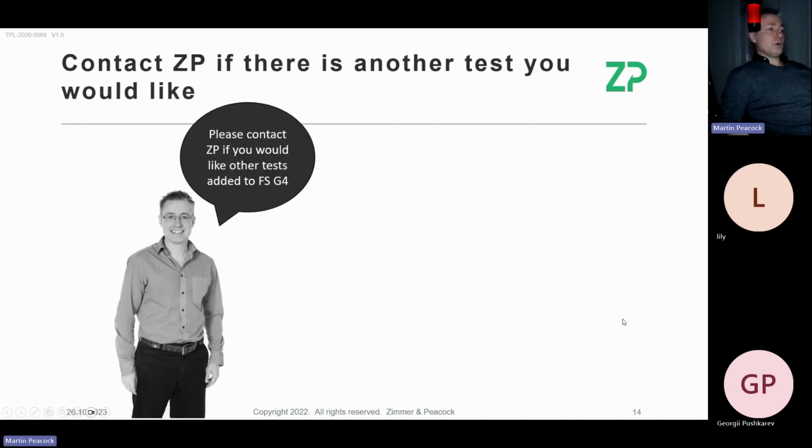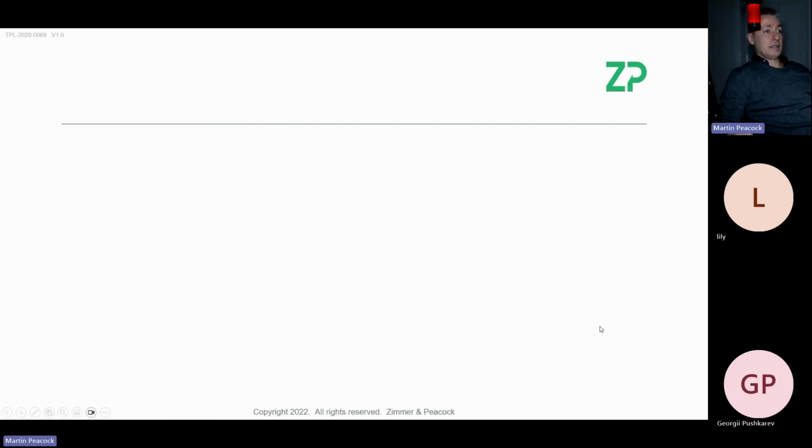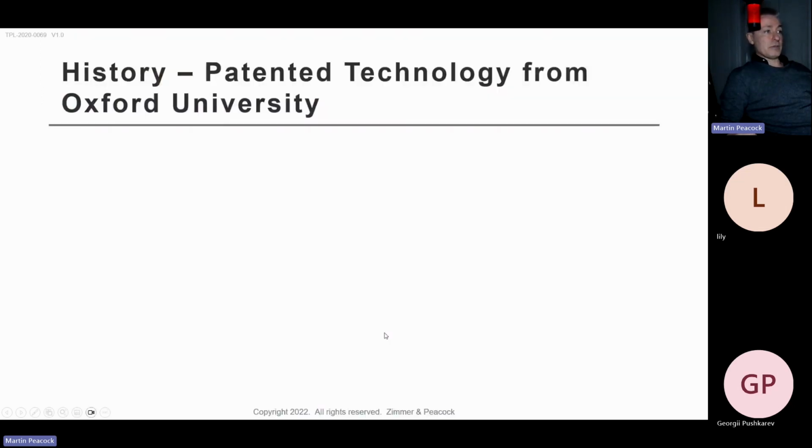We'd also ask if people are interested in adding to this. At the moment, we've got chili and ginger. We would like to hear from people. If there's something else that they would like to test, we would definitely like to hear. And we do have a link here, which will allow people to ask for extra analytes. So I'm not going to say what I think you may want us to test. I'd rather just hear what you want us to test. So you can ask us to expand the menu as well.